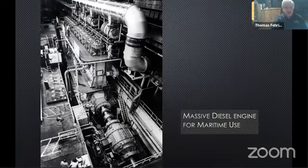And this is a massive diesel engine, again being pre-assembled on the assembly floor in West Allis. At the time, it may have been the largest diesel engine ever used for maritime use. And shortly after that, I believe Allis-Chalmers only made two or three of these large diesel engines before deciding to get out of that business. Apparently, they decided it was uneconomic.